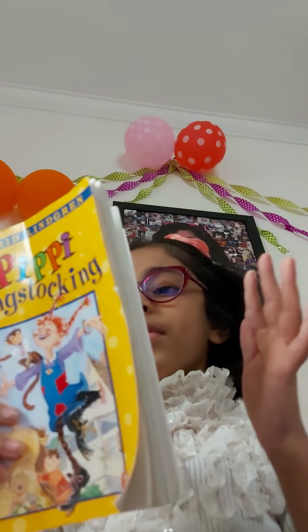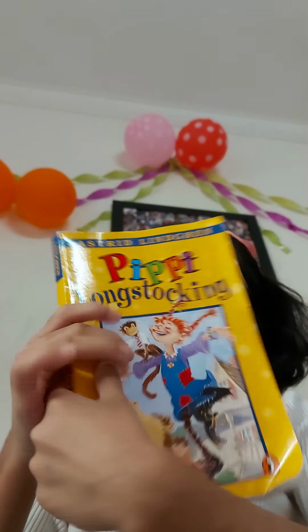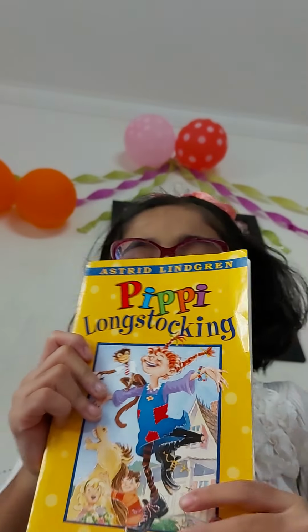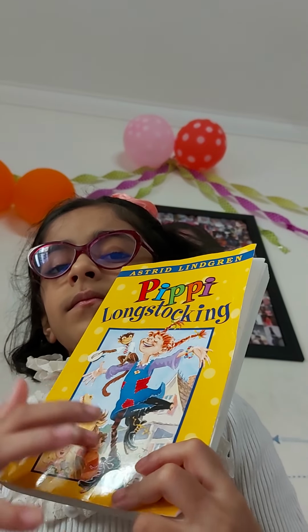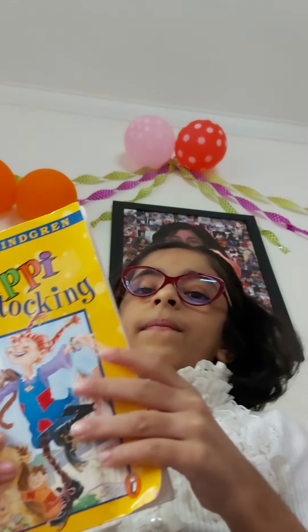So I have heard lots of great things about this book. It's one of the best books in history. This is the beloved story authored by Astrid Lindgren, Pippi Longstocking. The illustrations are very, very nice in this picture. From inside, it's like this. This book looks like a very old book. It's from 1950, from my grandmother's time.